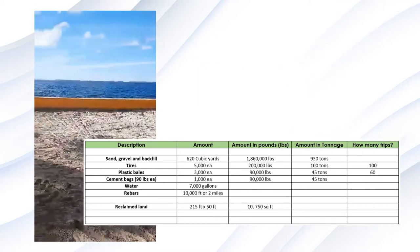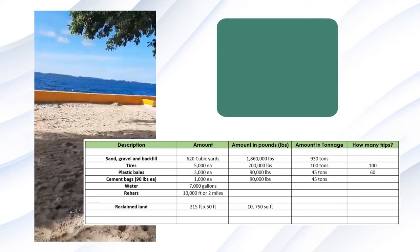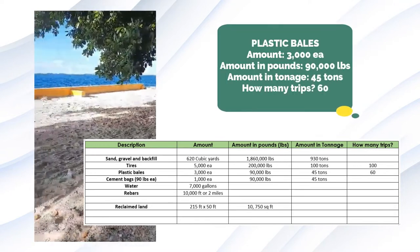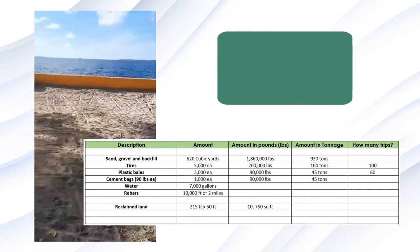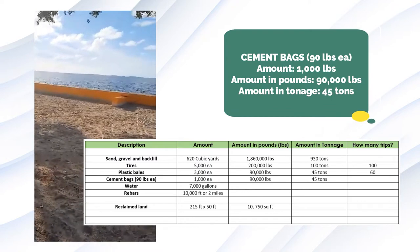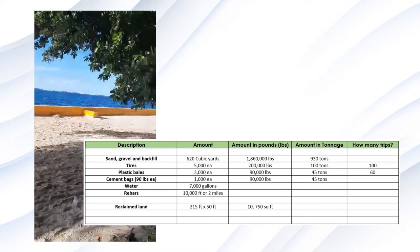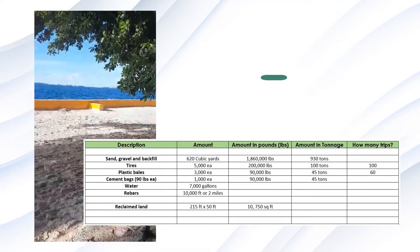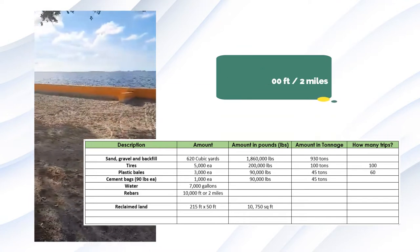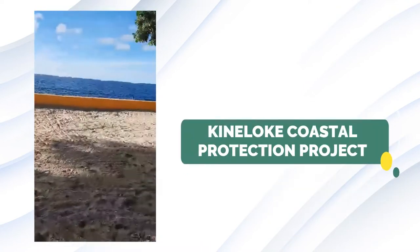Before that, we brought in 5,000 tires, which is all below the sand, and 3,000 plastic bales, all below the sand. We used a total of 1,000 bags of 90-pound cement, and about 2 miles of rebars. So this wall here is pretty thick.